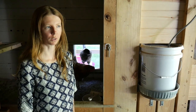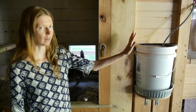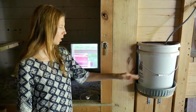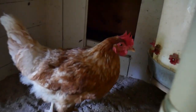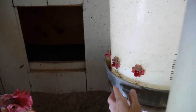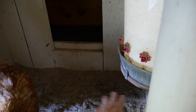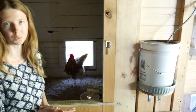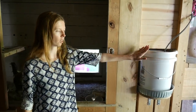Another thing is, if we were to do another coop somewhere else or redo it all again, we wouldn't have the water in the coop because waters leak a lot of water. Like, we have nipples in here, and when they peck at it, the water goes everywhere. That's why we had to put this tray here. Because if you don't put anything under it, your sand or your pine shavings or whatever you have will get really wet, and you don't want that. So we would actually move the water outside.